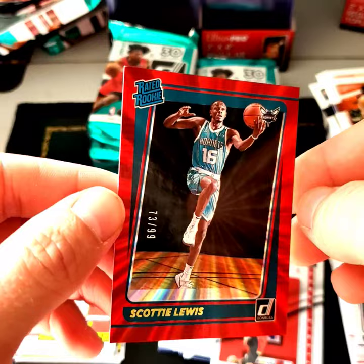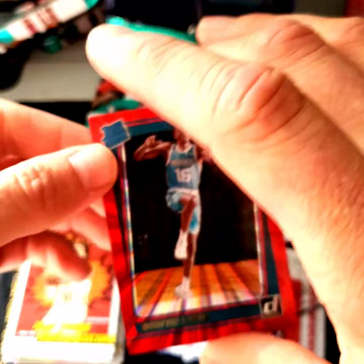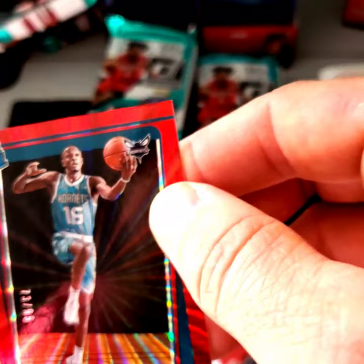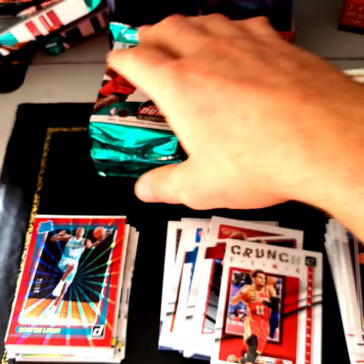Well, hopefully Scotty Lewis can do something. He's probably in the G League or something like that. Oh, damage on the corner up here. That sucks. Well, at least it wasn't a major rookie. Put him in there. All right, next pack.